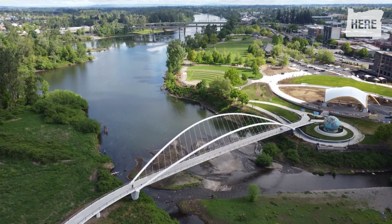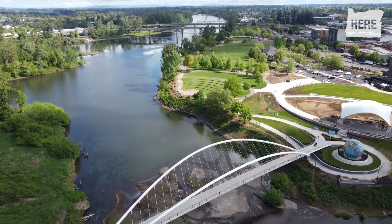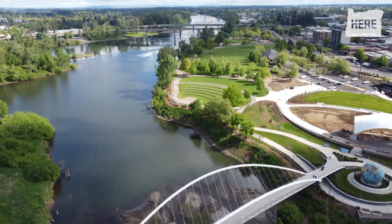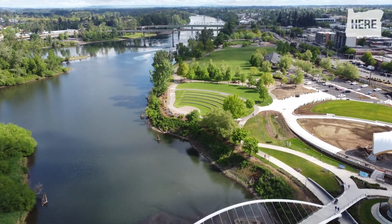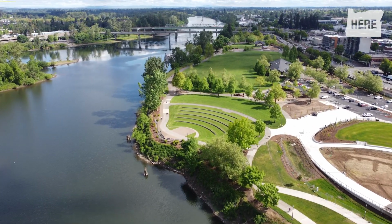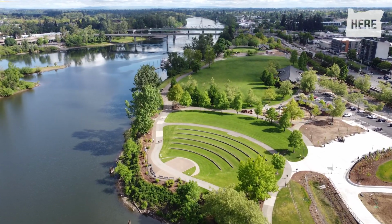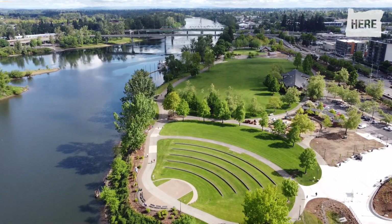Riverfront Park fills 26 acres along the Willamette River to the west of downtown Salem. It was built as part of an urban renewal project, reclaiming land that had once been home to industrial sites like mills, a coal gasification plant, and a junkyard. The city of Salem is still adding new features to the park, which is now home to a carousel, an amphitheater, and extensive green space.